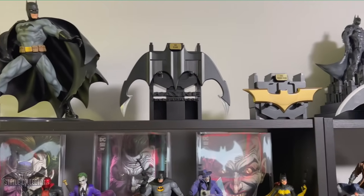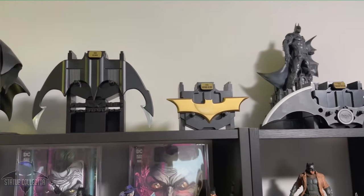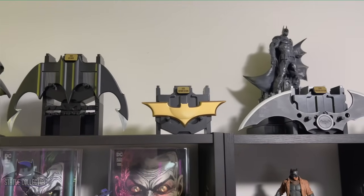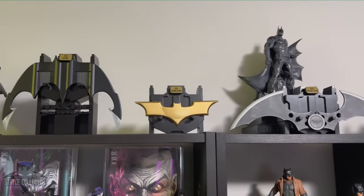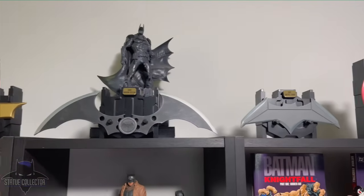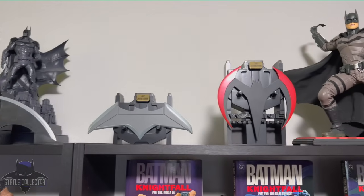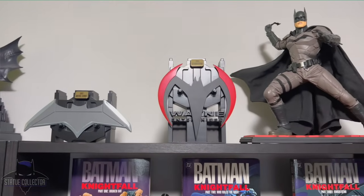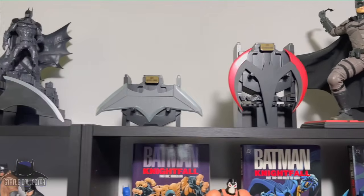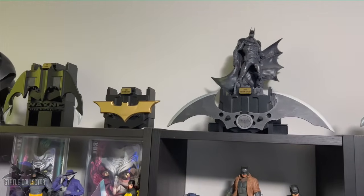And then up on top, we've got some various Batarangs. The 89, the Christopher Nolan Batman Begins Dark Knight Batarang, the Arkham Knight Batarang, Justice League Batfleck Batarang, and then the Batman Beyond Terry McGinnis Batarang. Those are all from Icon Design Studios. I just got those in actually last week, so those are the newest addition to my collection.